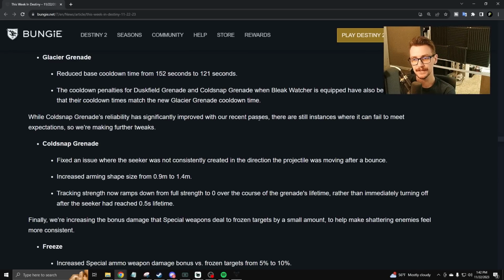Tracking strength now ramps down from full strength to 0 over the course of the grenade's lifetime, rather than immediately turning off after the Seeker had reached 0.5 seconds lifetime. That is a big, big glow up for Cold Snap grenades. Time is going to be very happy today.